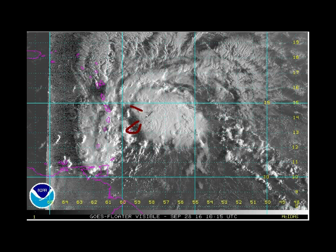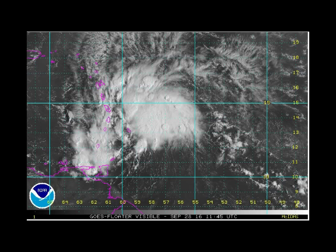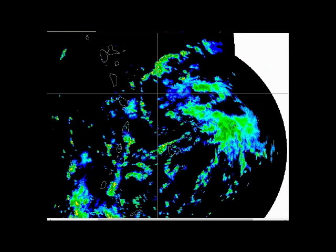All of the strong tropical storm force wind gusts would be up in this area here. So conditions on Barbados are really not that bad. I'll show you the live cam shot in just a second, but the system is cruising off to the west and should slowly get better organized as it gets into the Caribbean.